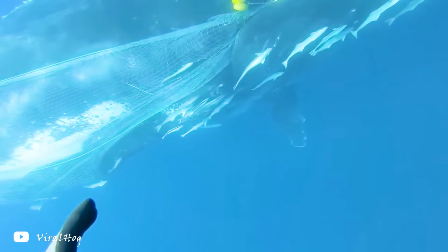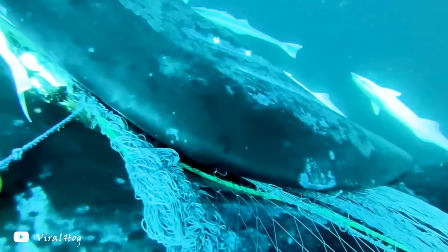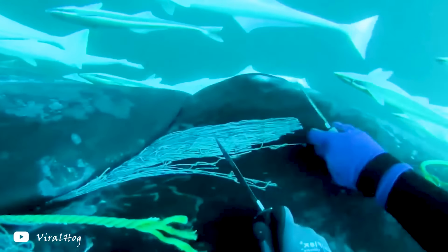Number 3. The humpback whale comes into view, nothing amiss. But as it swims forward, there is something following closely behind. It is caught in a large fishing net. The fishing net does not completely cover its full body, but it stays just enough to leave a part dragging behind. The part that drags is hooked to its fins and tail.